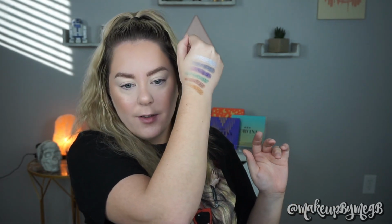Now we have Jade. Carnelian. I am horrible at pronouncing things, you guys, so don't tear me apart in the comments. But that is a beautiful, bronzy, almost copper color. Here we have Tiger's Eye. Ooh, that is a beautiful gold. Love that. This is Amber.